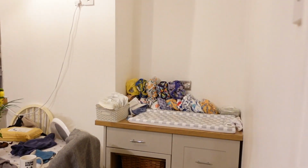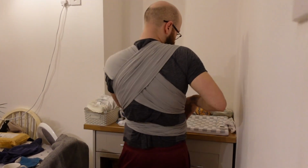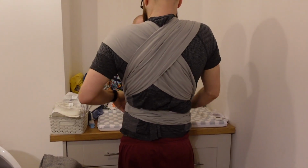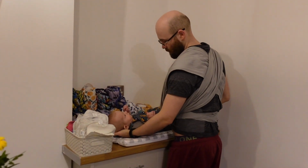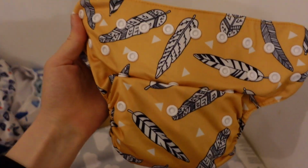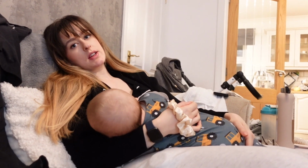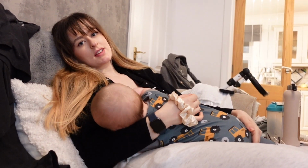So this is our bedtime routine of our 4-month-old Harris, who you can hear in the background. Harris is in the midst of the 4-month sleep regression, which means that his sleep cycles are all over the place. Let's put a nappy on. We'll go for this one. All the advice I've seen online says that to try and improve their sleep, you need to have a really solid routine, particularly for bedtime.